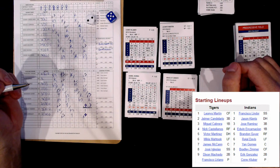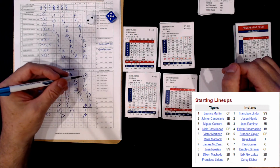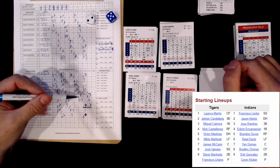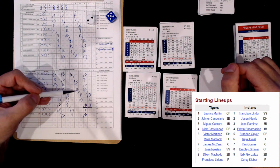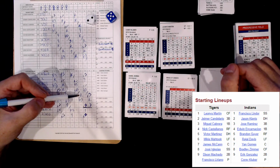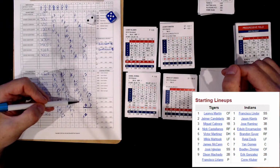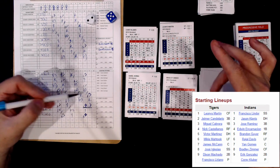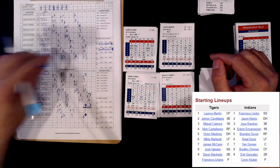Somehow, some way, I messed this up. This should only be in the 8th inning. He came in the 7th inning. What did I do here? Walk, pop out, 6-3 double play. Strikeout, 6-3. Boy, I messed that up. Somehow I messed it up big time. Woo-wee! I messed that up big time. So, I'm not sure what I did.